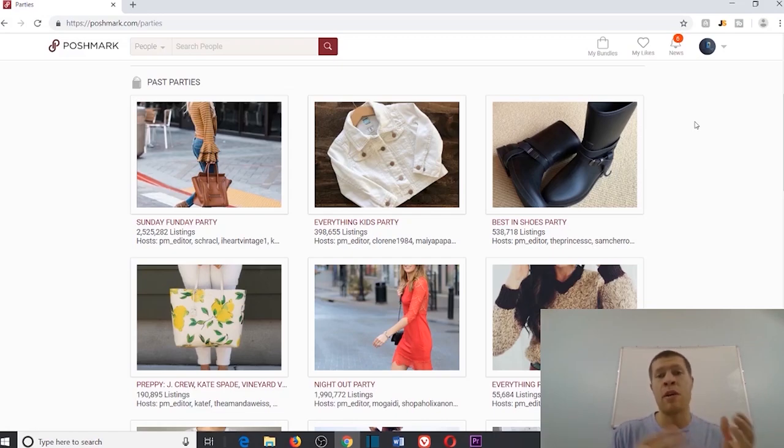So those people might follow you. They might like your stuff. They might, obviously, potentially buy, hopefully. A lot of these people that are active in parties are active on the app. If they're sharing to the parties, they're active on the app. Thus, they're clearly going to share yours back most likely.